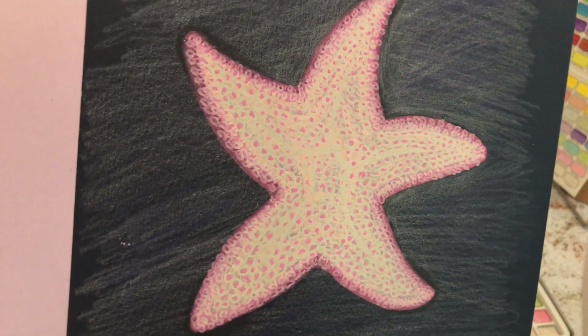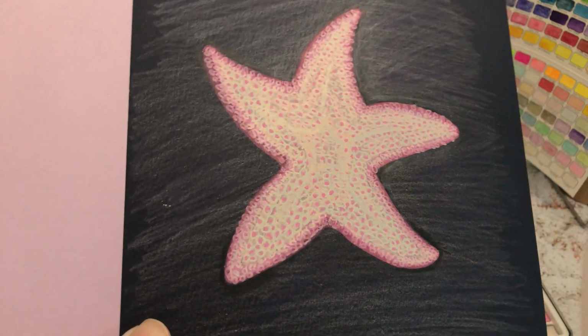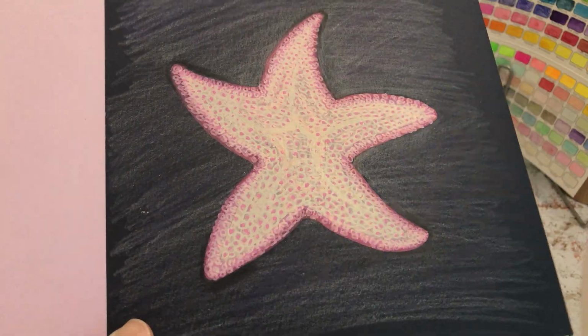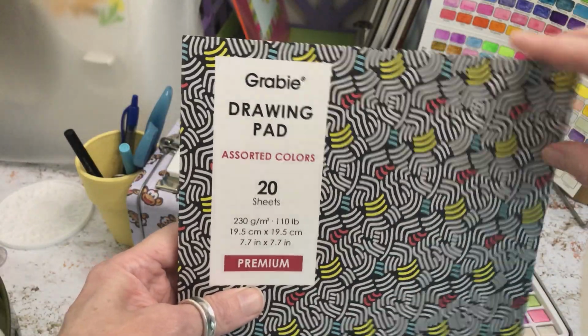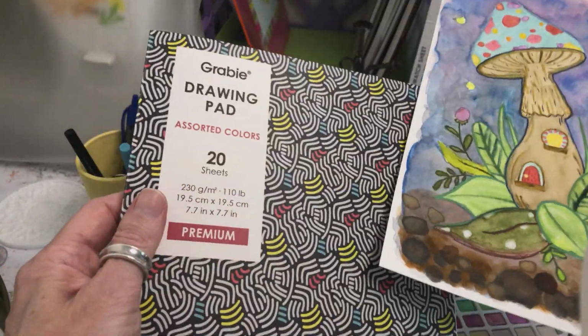I did this with acrylic paint pen. I don't feel like you can really tell all the detail, because there's a lot of stuff that's the same color on top of each other. This is the drawing pad that came with my acrylic paint pen. Judging based off this and these coloring pages, their paper is amazing. I love it.